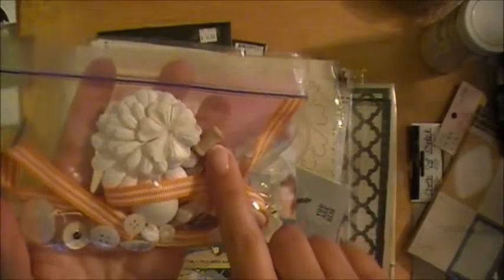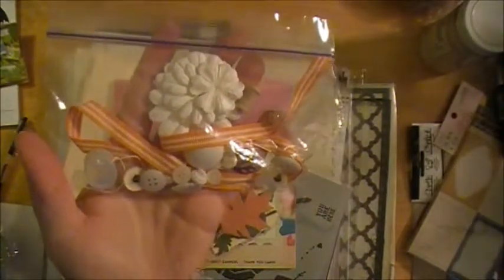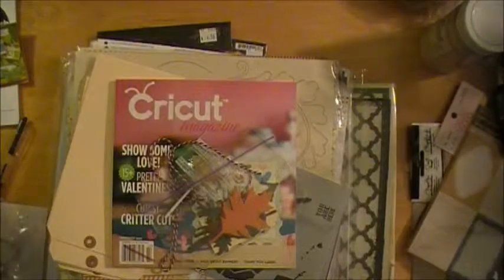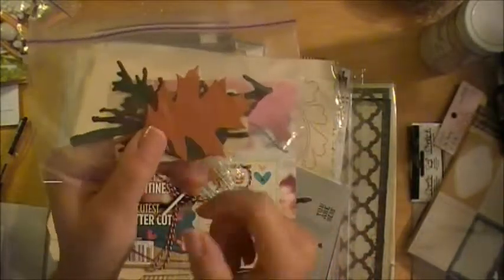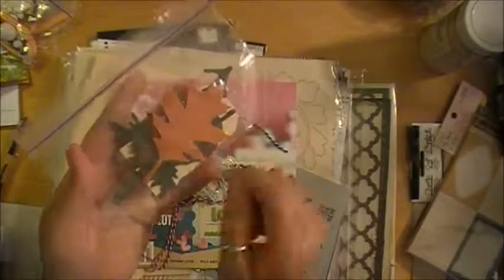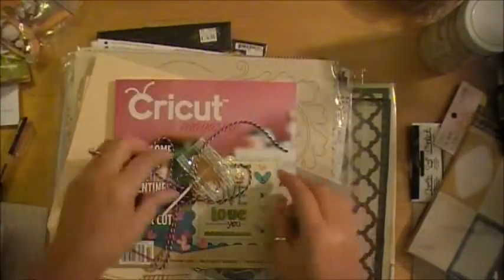So it's like a little wood spool in there and some buttons and a stick pin. Really fun fall themed colored items there. And then they gave us some leaves, and I have this die, but for those people who don't, this was really great to get. You can never have enough leaves. It has a tag inside. You can make some kind of a fall item.